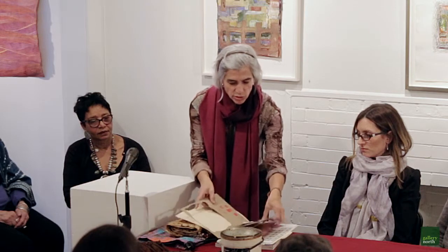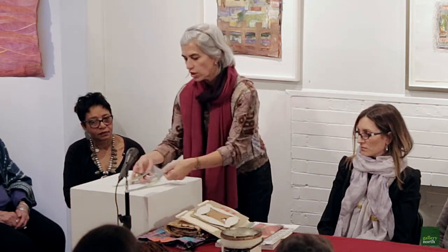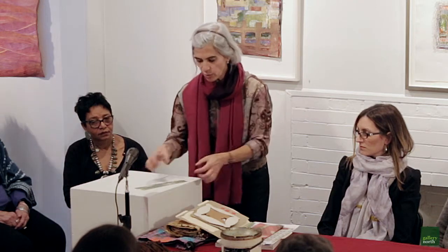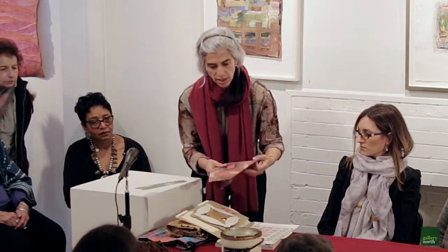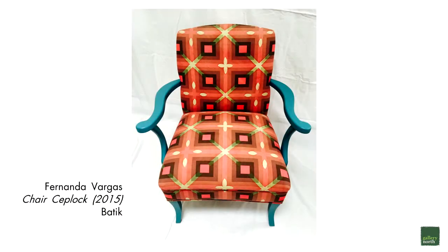I brought some here so you'll understand a little bit. The cloth of the chair was basically this color, green with a square white. And I applied the wax where I wanted to keep the green. I also did a series of studies to find how I was going to use this.